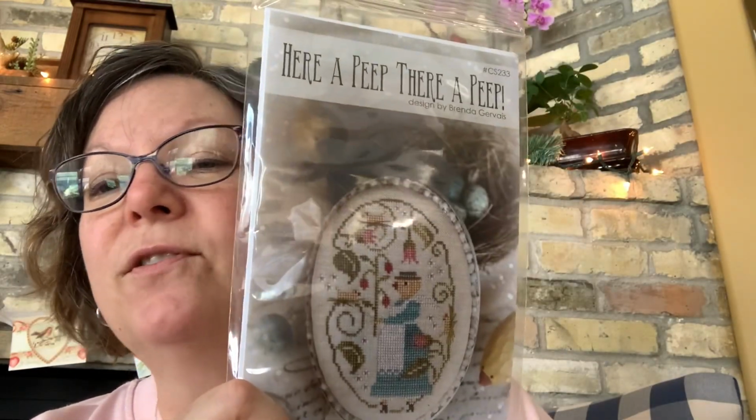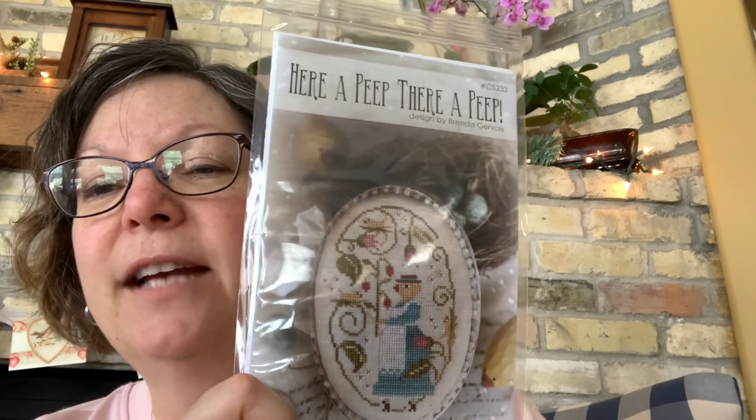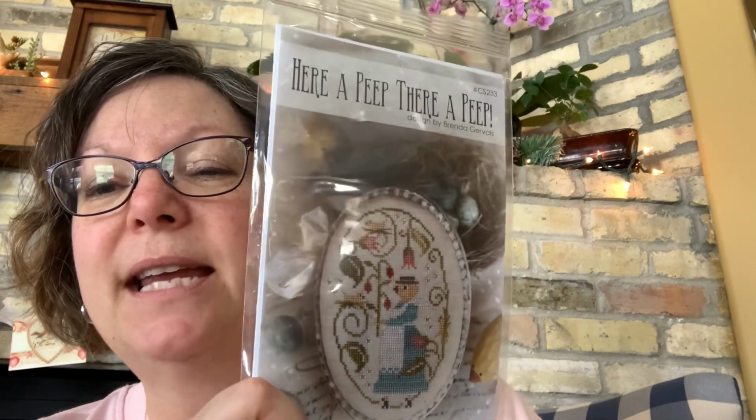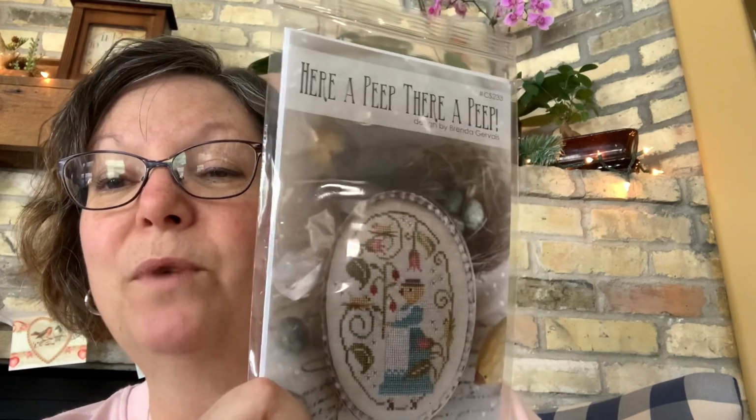And it turned out so cute, and I didn't have hardly any of the called-for fabric, and I used a tea-dyed piece of fabric and went for it, and it turned out really cute. So that was a finish. I started it on Friday and finished it on Saturday, back before life went nuts.